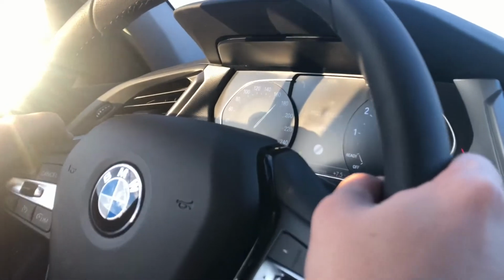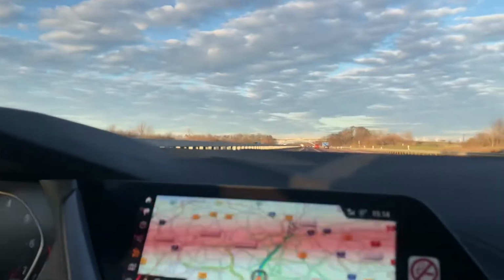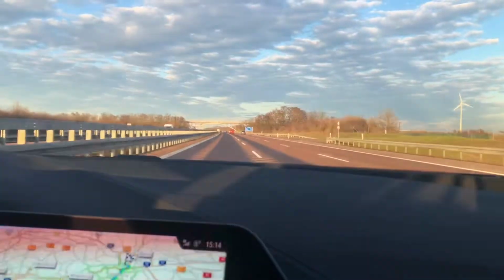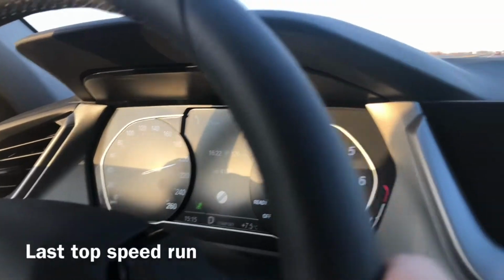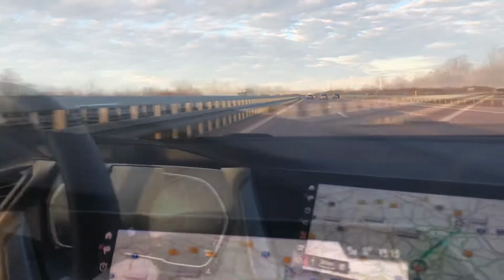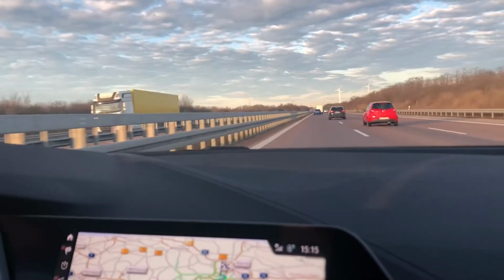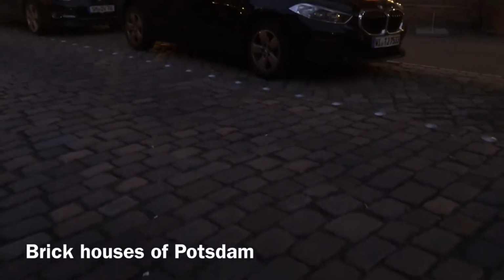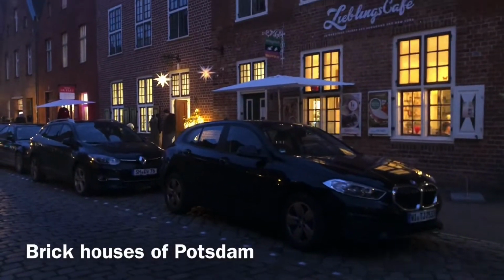Then we rolled out of Leipzig, quickly of course, 170 kilometers per hour and higher, as the sun was going to set. Went on one more top speed run, trying to hit that 215 kilometers per hour, and got to experience people moving out of my way while going pretty fast, just like that car over there. In the evening it was dark, but we were able to see the brick houses in Potsdam, which were very interesting to see in person.